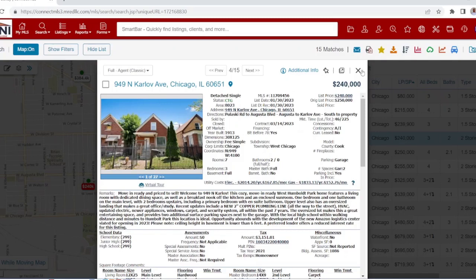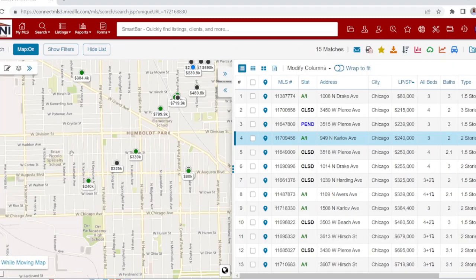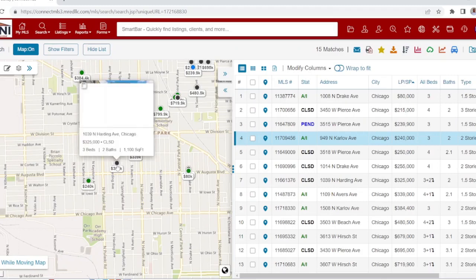So that's one pretty good comp though, because it's right near the area. It's a brick home, 3 bedrooms, 2 bathrooms. The only difference is that it really doesn't have the finished basement. So let's see what else we can find. And ooh, we got this one. Well, that's the only one in this immediate area, so we'll have to go, looks like, east of Pulaski.